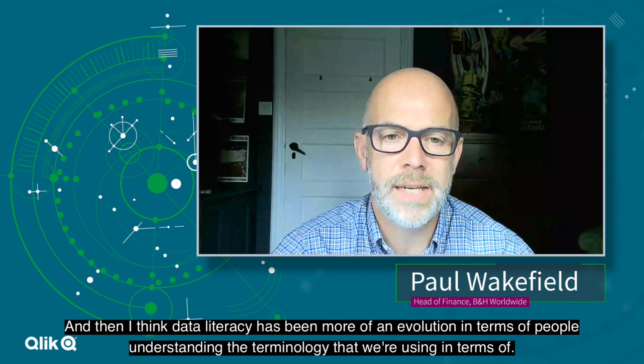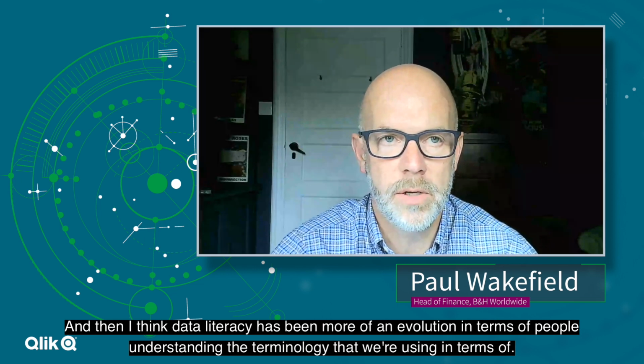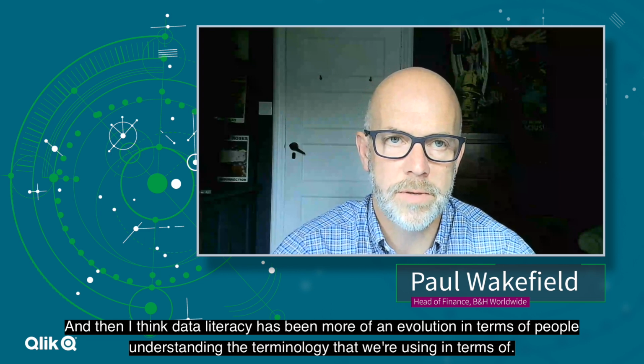And then I think data literacy has been more of an evolution in terms of people understanding the terminology that we're using in our dashboards and applications. But I would say my top tip for data governance is definitely set up some data integrity reporting. That will prove invaluable in the future.